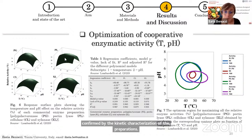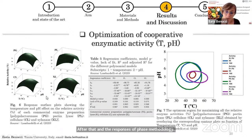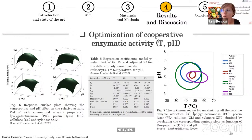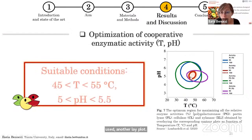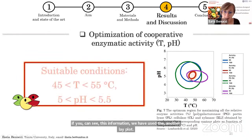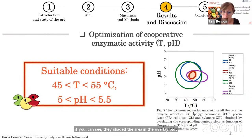After that, the response surface methodology allowed us to identify the suitable conditions of temperature and pH for maximizing the activity of each enzyme. But in addition to this information, we have used an overlay plot. If you can see, the shaded area in the overlay plot suggests to us the suitable conditions of temperature and pH for maximizing the activity of all the enzymes when used together in the mix. So the suitable conditions appear to be a temperature of about 55 degrees Celsius and a pH around 5.